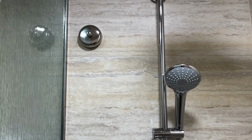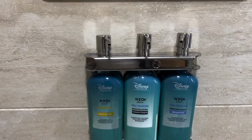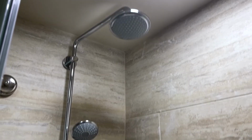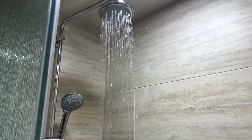And then also here we have our clothesline that you hook on to the other side. Same little built-in shelf there. And then we have our H2O refillable body wash, conditioner, and shampoo. So we have a top shower head, we have a hose. Let's check out the water pressure. That is some good water pressure, my friends. And now it's my favorite part of my room tours, the outlet sitch.